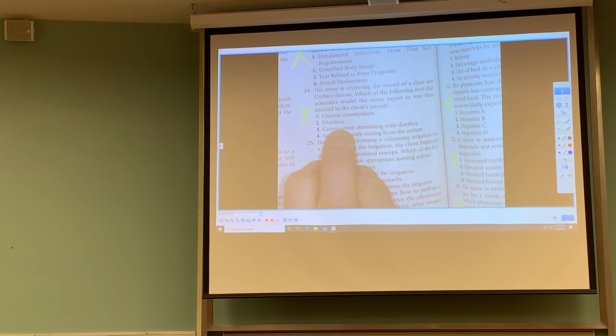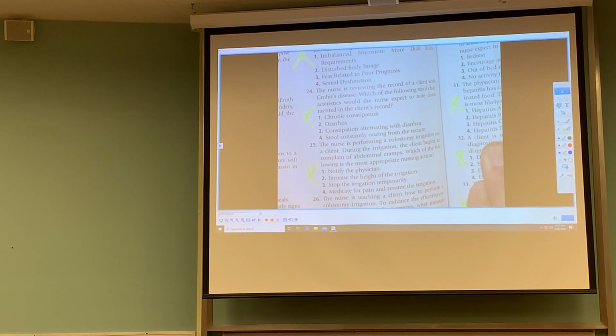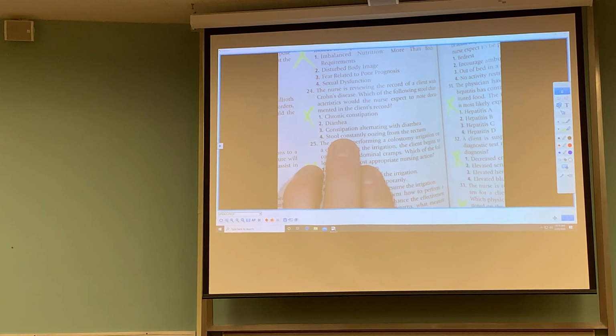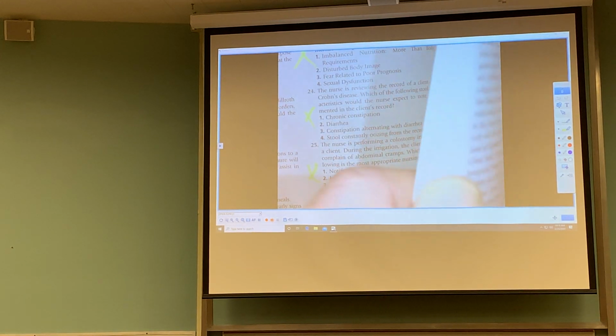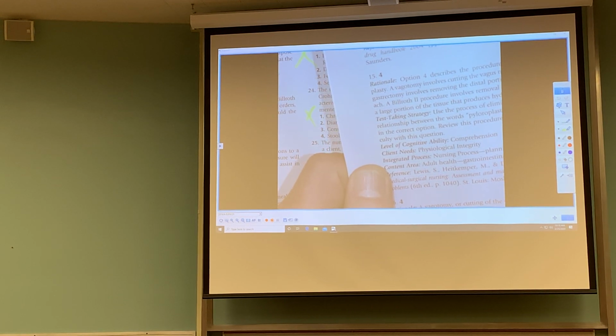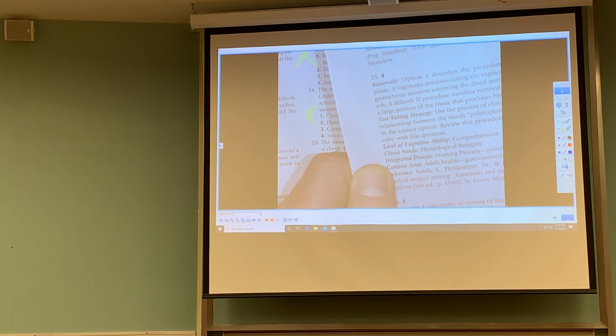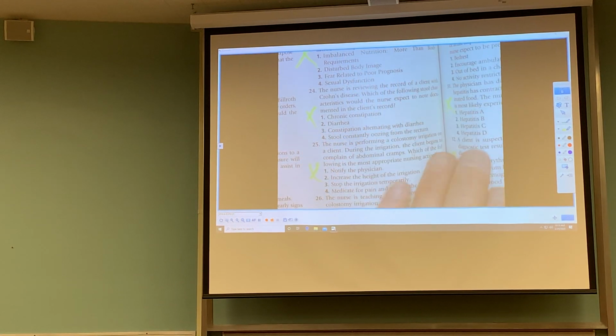Crohn's disease, diarrhea. The lining of their intestinal tract is constantly irritated. Food is moving through too quickly. Double check. Question 24. Crohn's disease is characterized by non-bloody diarrhea of usually not more than 4 to 5 stools daily. Over time, the diarrhea episodes increase in frequency, duration, and severity. 1, 3, and 4 are not characteristic of Crohn's disease.